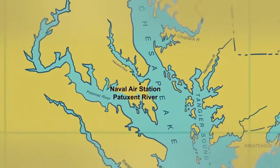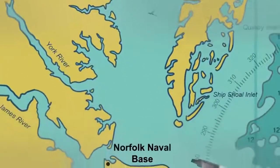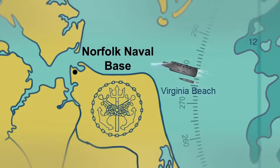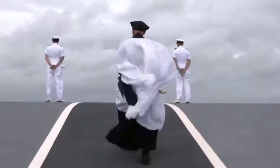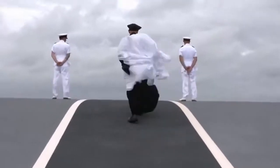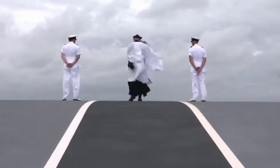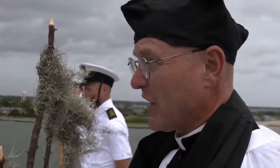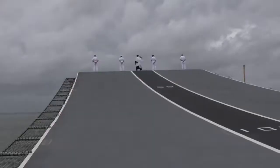Before that all-important first landing, Nathan Gray will rendezvous with HMS Queen Elizabeth at Norfolk Naval Base, the largest naval base in the world. Here, it's a far cry from the Florida sunshine. Morning, chaps. Whoa! I'm just trying to concentrate on keeping balance and keeping at least one eye open. It's very windy. These winds will be invaluable for the flying.